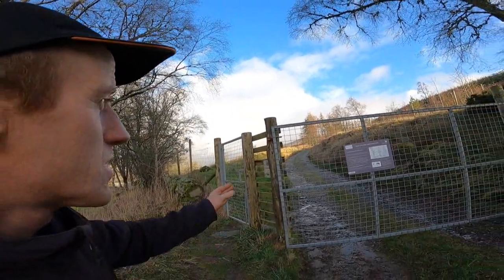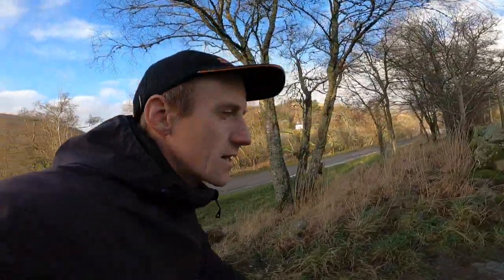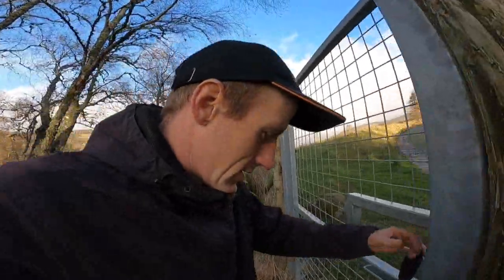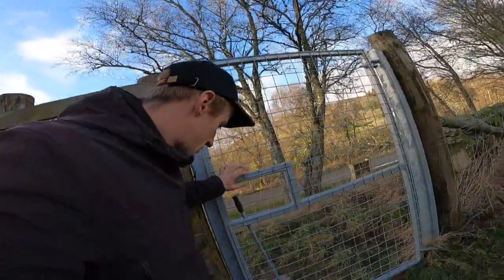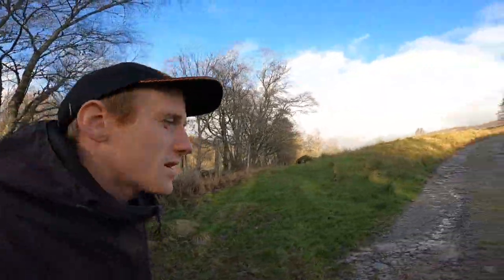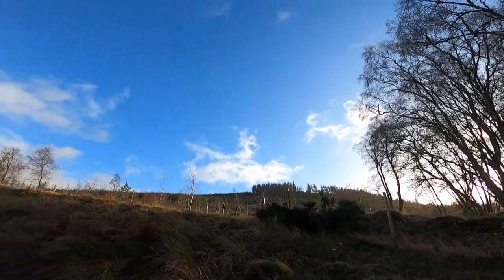But initially we're going to take this little path that takes us past Auchintaple Loch up here in the wild landscape of Glenisla. So let's get into this adventure, folks. It's a crazy scene out here on the hill. And so far the sky's blue and the sun's shining.